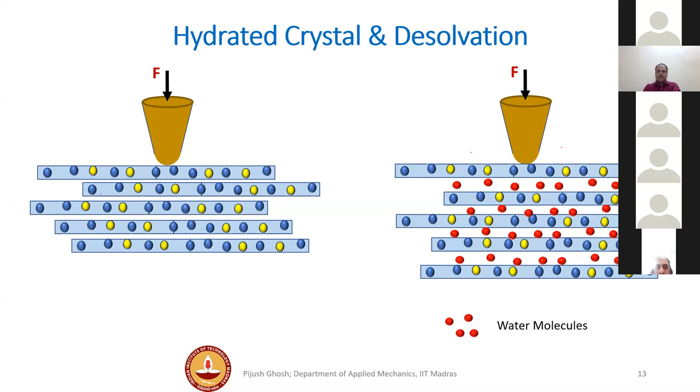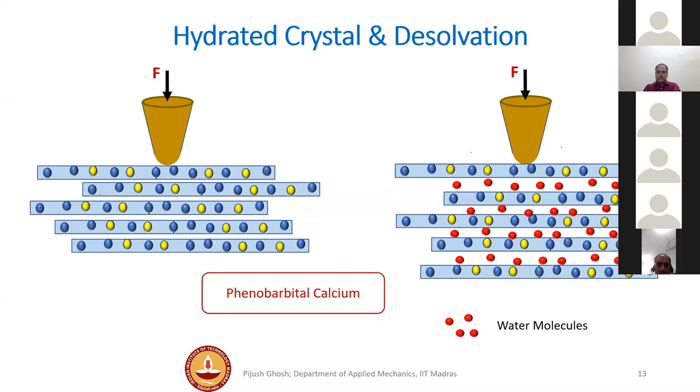So that's crystal desolvation. And phenobarbital calcium is one such example which shows solvation and desolvation. That means the water actually goes out and shows a difference in the mechanical property.